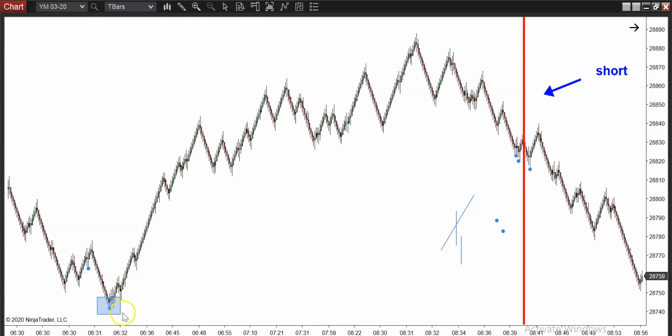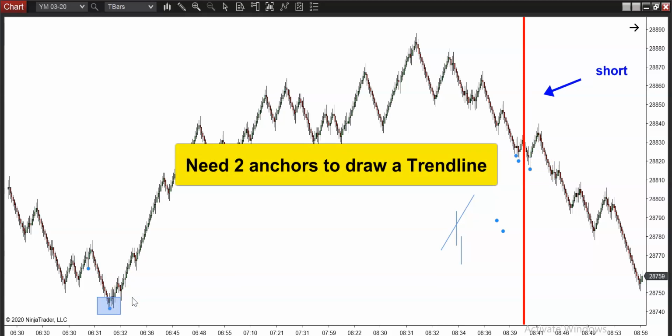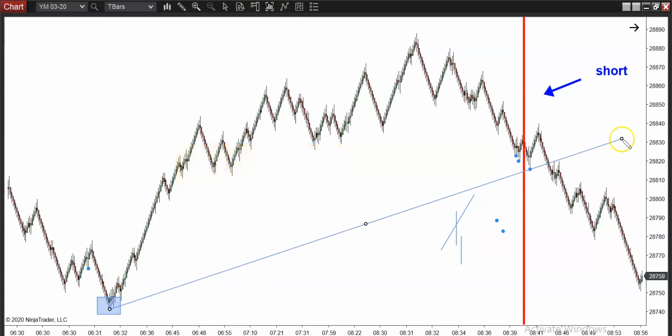Does that make sense? Because we don't have an anchor 1 over here. So you have to go back and find what you think is a suitable anchor 1. Once you find it, all you got to do is draw that trend line just like that. And now you have your upward sloping trend line, and you're waiting for price to penetrate, right?